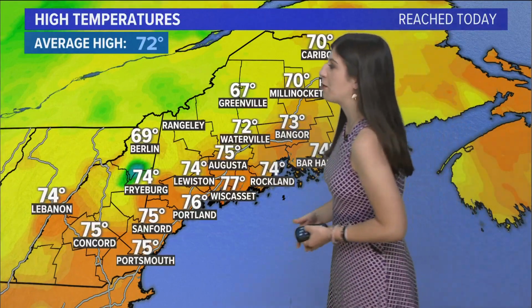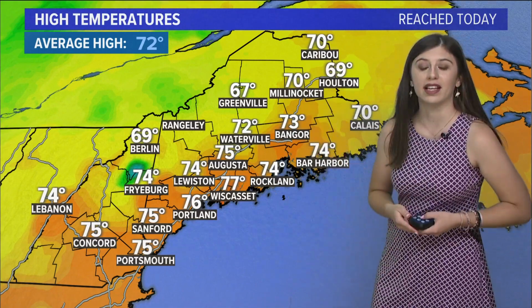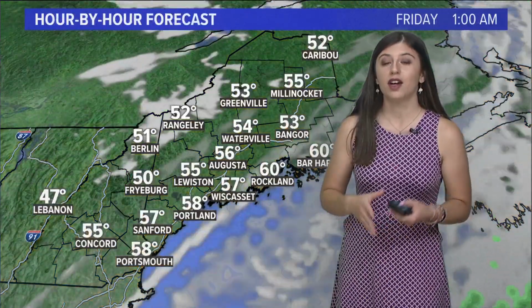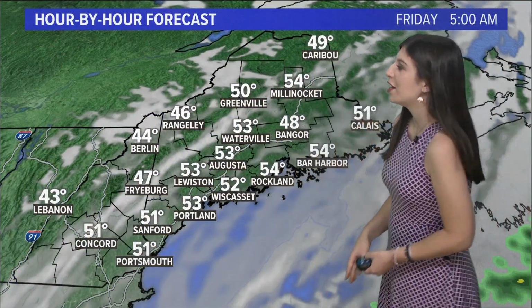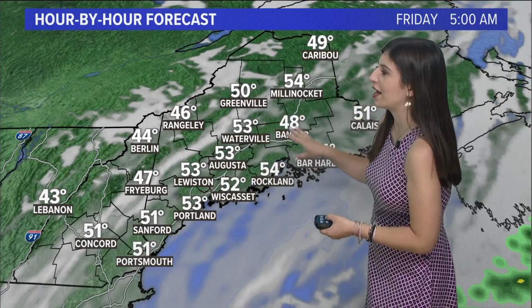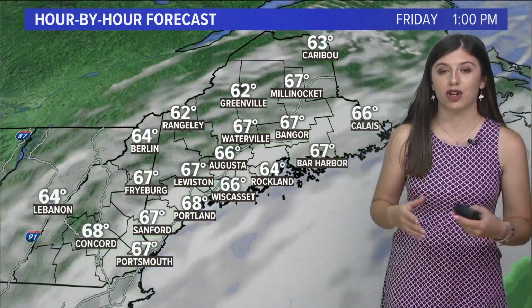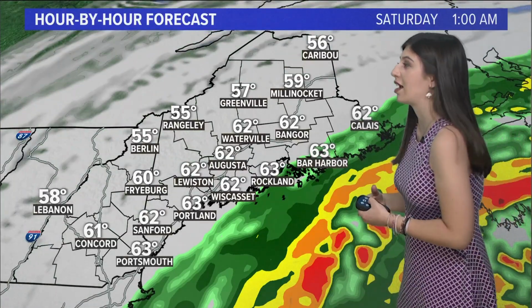We got a little bit warmer than average along the coastline, into the upper 70s, but farther inland into the upper 60s and lower 70s. Not too bad. So we're going to stay clear for the rest of the day today, but as we get into tomorrow morning, you see these bands of clouds moving in. These are ahead of Hurricane Lee, and they have that banding structure that's typical with hurricanes. And then we're going to start seeing the precipitation move in early in the morning on Saturday.